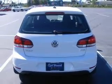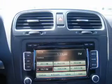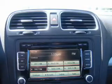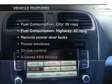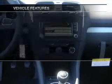Indulge in the comfort of heated seats. There are so many things to remember in our busy lives. Let your vehicle do some of the work for you with memory settings. And with these notable features, you won't want to miss out on the opportunity to own this amazing ride.